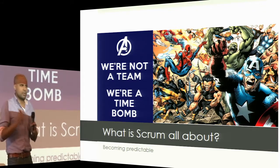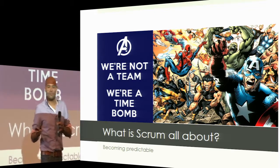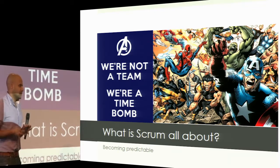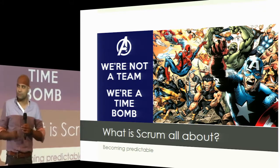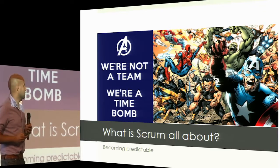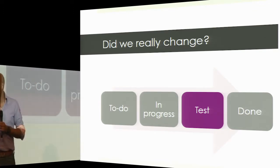And especially when testers also come up with test cases during a sprint, how can you ever become predictable? That's really kind of worrying me a bit. So becoming predictable is really important to me when I use Scrum. So did we really change? I don't think so.